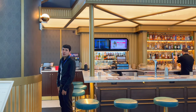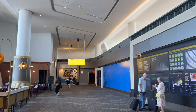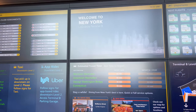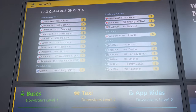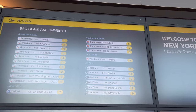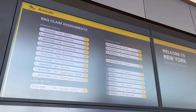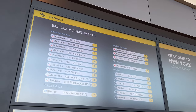My first time in this terminal. This is beautiful. Oh, look at this. Everything is a brand new display and modern. They even have car service times, bag claim assignments. My flight from Miami, it didn't show up on the screen yet. Probably be here soon, I would think. Maybe not.